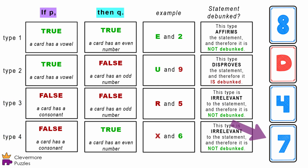The card showing an odd number might have a consonant on the other side, in which case it'd be irrelevant to the statement, but it might have a vowel, in which case it'd be of the second type and debunk the statement. So we need to turn it over to make sure which it is.